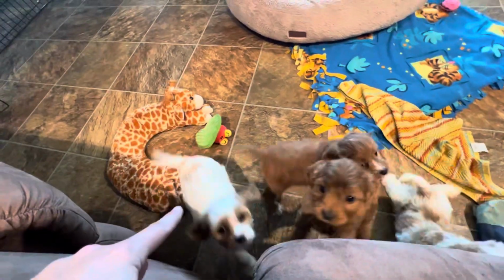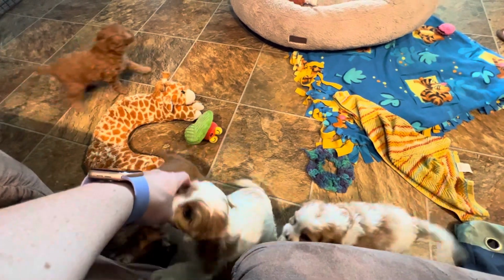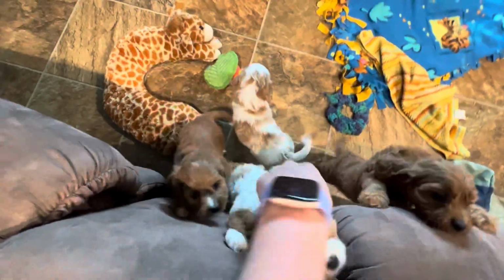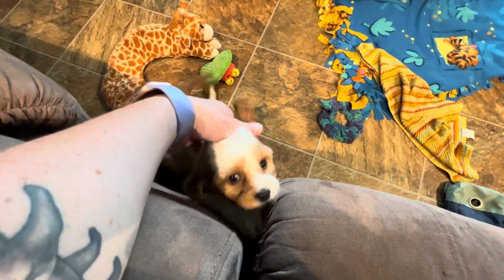So little Diana that we still have available, I'm guessing she will be close to about 25 pounds as an adult. She's got beautiful markings on her face. Not a whole lot on her body. She's got a little bit on her back, a little bit on the side. But mostly white coat other than her face.